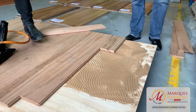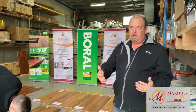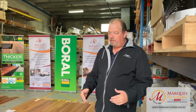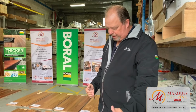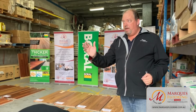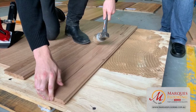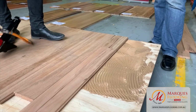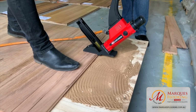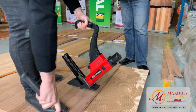Now when you're stapling over plywood or particle board, you don't have to stick to your 450 centres like you're doing over battens or joists. You can put in as many staples as you like, but you can't go over that 450 as far as distance goes. Sometimes you'll have spring in the boards where you need to put extra staples in there, because you're going over a structural platform anyway, plywood or particle board. As long as you don't break the tongue by putting too many in. Some timbers are liable to split a little bit more than others. If you put too many staples in there, you can split a lot more.